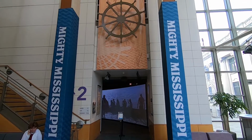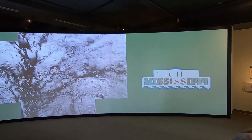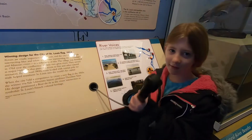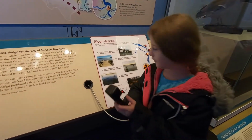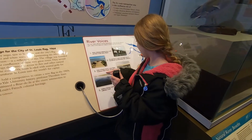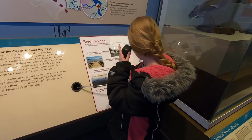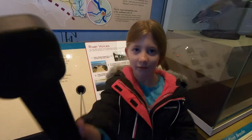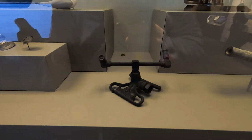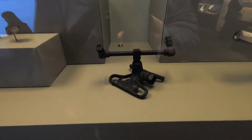Mighty Mississippi. What are you listening to? Yeah, what she said. Oh, that's an old sprinkler system there. Looks like it doesn't look too old though. That's weird.